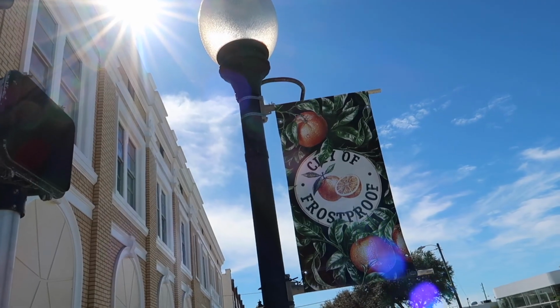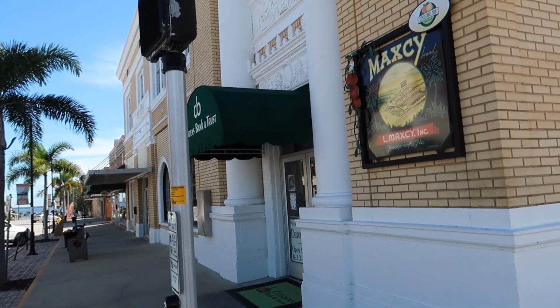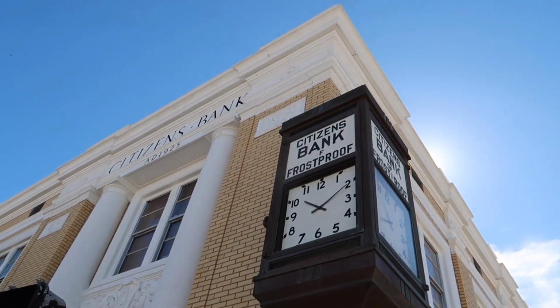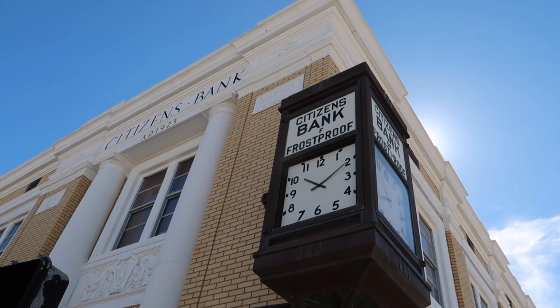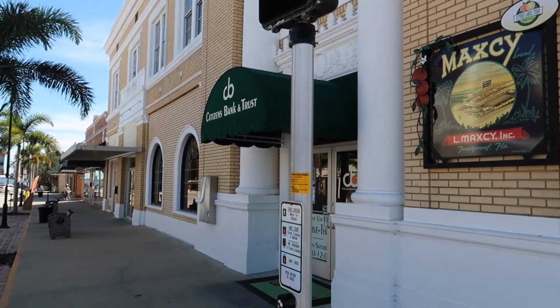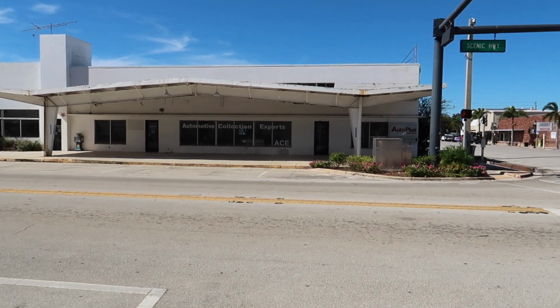City of Frostproof sign on the pole right here before Citizens Bank and Trust. Citizens Bank. We have these back in Indiana where I was growing up. They're still there. It looks like this one was erected in 1925. It's got an old clock there on the side of the building. Beautiful yellow brick structure. I see so much cool stuff. I don't know where to start.